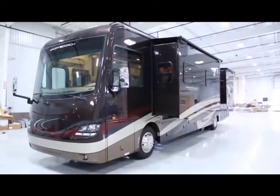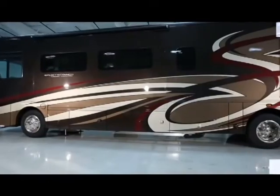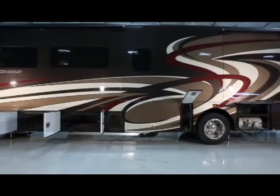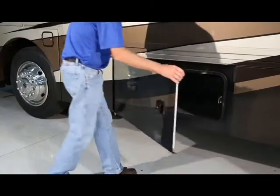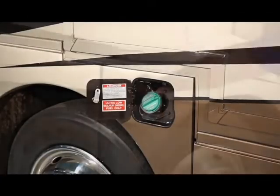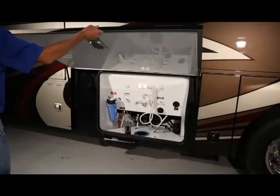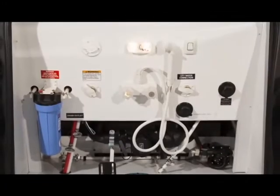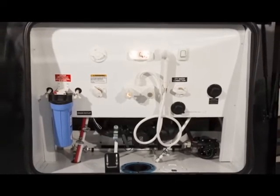Let's start outside and show you some of the many features our motorhomes have to offer. The first thing you'll probably notice is the incredible amount of storage room on both sides of the vehicle. Swing out the aluminum side swing compartment doors and load up. You'll find fuel fills on both sides as well. There's easy access to the fresh water system. All your inlets, outlets, drains, and filter system components conveniently in one place.